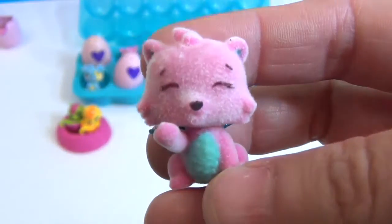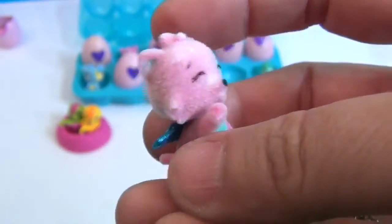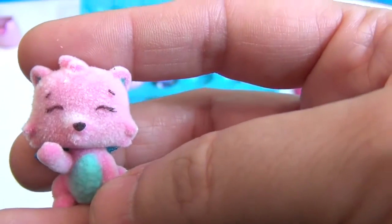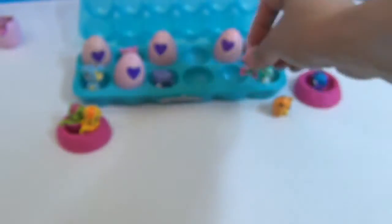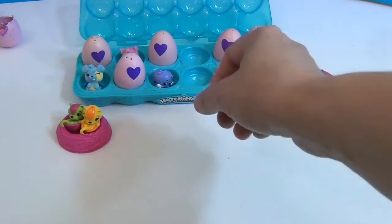Look, the little eyes are winking. And this one's got the blue wings as well. It's flocked. It's a little kitty. Is it a kitty? Oh, no, both eyes are closed. Hold it up to the camera. See the camera focus. Kitty Can. Raise your right paw. Whoa. Three limited editions. We have to do a limited edition count on this video. I know. For real.